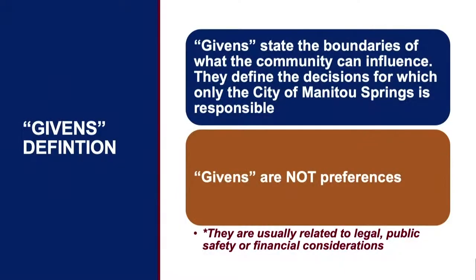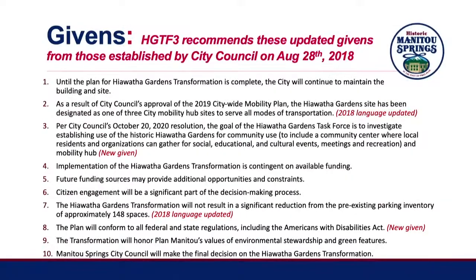I hope you've all had a chance to review these. As you can see, we've got four of the givens. Number two, we're suggesting updated language to the 2018 given that reflects the results of the mobility study that indicates that Hiawatha Gardens was designated to be a mobility hub.